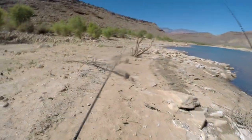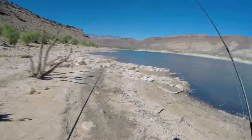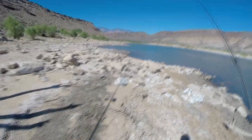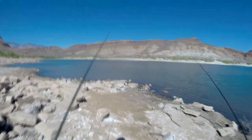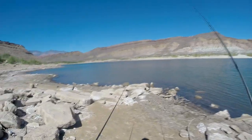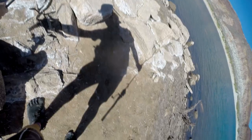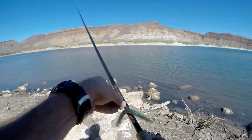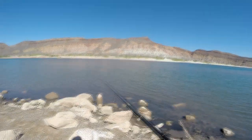Ty, I have moved once again. We really fished that spot. We're catching a lot of small ones. So we decided that we're going to try to walk as far around as we can, but not completely to the other side. I'm going to go with the Senko. There's a little rock I see way out there. I can get this Senko there.